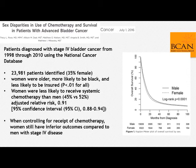We know that cisplatin-based chemotherapy can affect hearing, and so patients with baseline hearing loss might not be the best candidates for treatment. Cisplatin can also cause numbness and tingling in the fingers and toes, as well as be potentially unsafe for patients with poor cardiac function. There's a lot that goes into a baseline assessment for the use of chemotherapy.